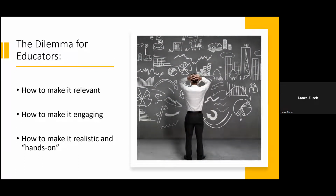Now, that all being said, the question that still arises for the educator, and this is whether you're in a university or a vocational school setting, is how do you go about teaching programming skills, PLC skills, in a way that makes it engaging and relevant to the student, whatever their background? How do you get away from the dryness of textbooks and video presentations and instead make it hands-on and realistic?